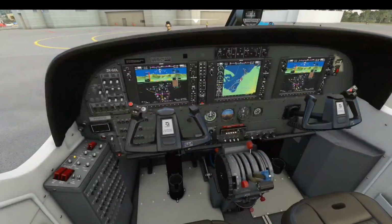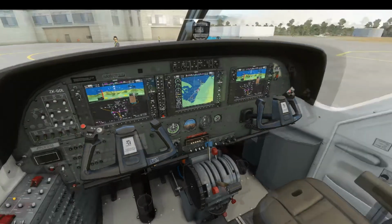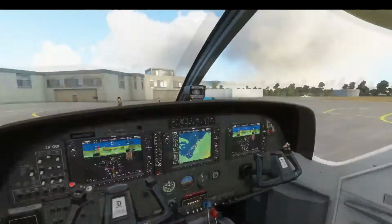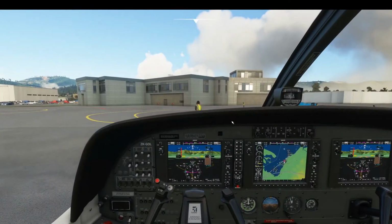Alright, so let's get ready to taxi. Prop controls go fully forward. Taxi light on. Everyone in the back is nice and happy. I think we're good to go.